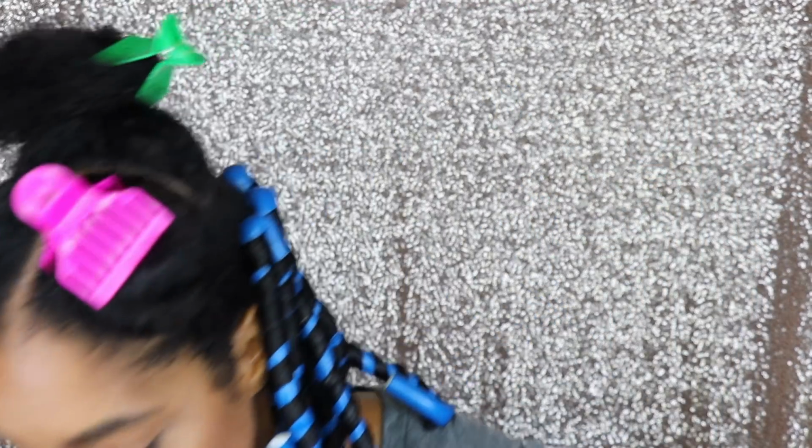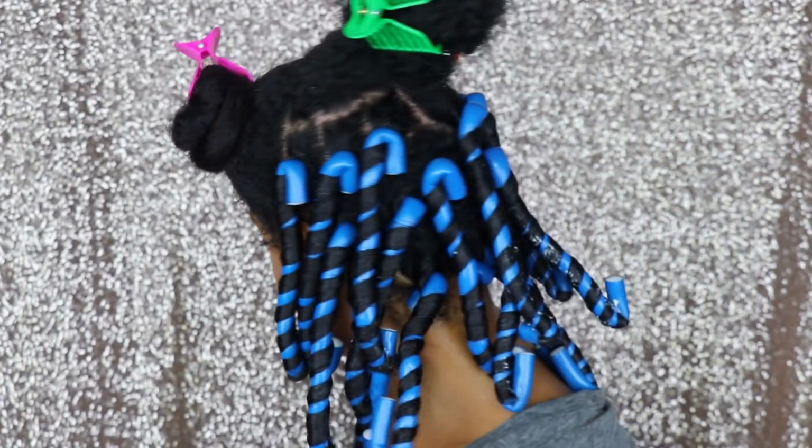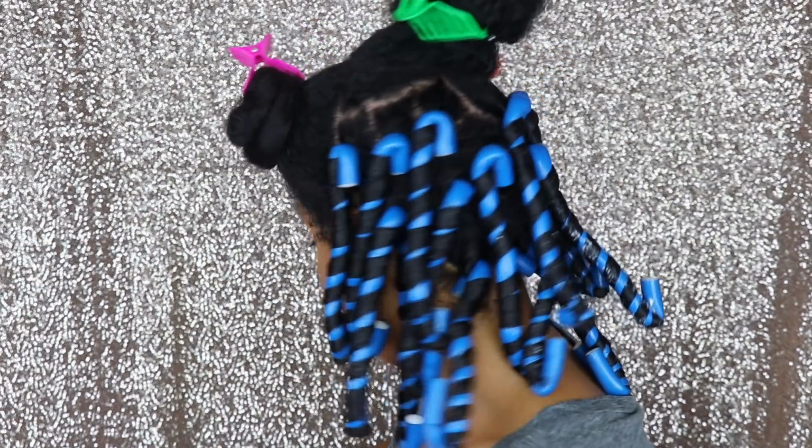So like I said, I'm gonna do some more of the back because it gets kind of repetitive. You guys see how I'm doing it. And then when I get closer to the front, I'll come back and show you guys how I'm doing it in the front. Okay, so I've done most of the back section. I'll turn around and show you guys. I don't know what's going on back here because I can't see, but this is what we have so far.